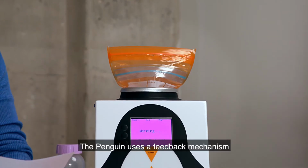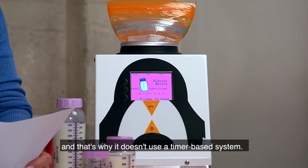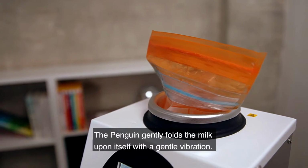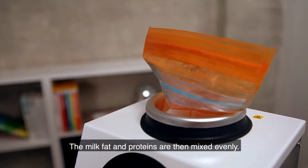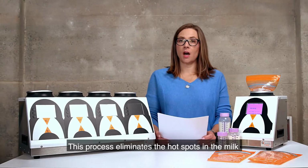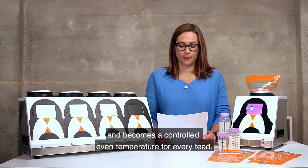The Penguin uses a feedback mechanism that compensates for environmental factors, and that's why it doesn't use a timer-based system. The Penguin gently folds the milk upon itself with a gentle vibration. The milk, fat, and proteins are then mixed evenly. This process eliminates the hot spots in the milk and becomes a controlled, even temperature for every feed.